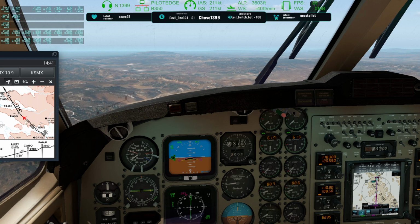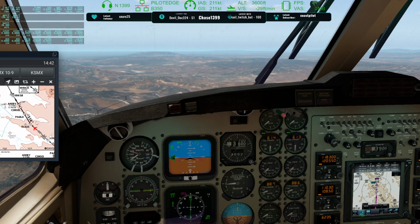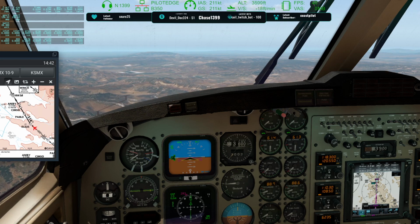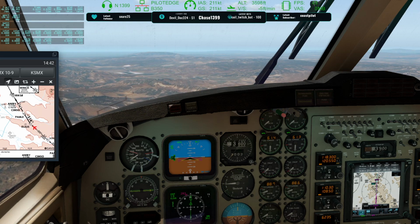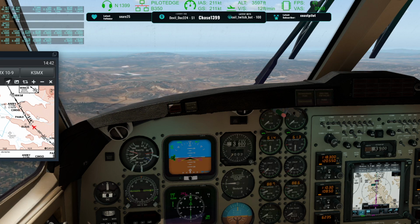I'm just established on the approach. If I was on this final leg, I would have said established final RNAV 30. But I just said I'm established on the approach, so he knows I could be anywhere in this area pretty much.